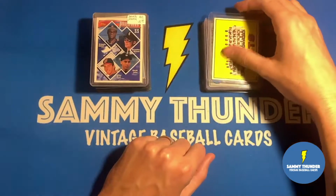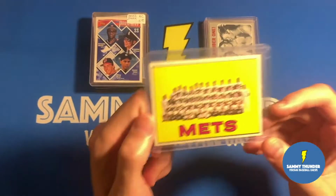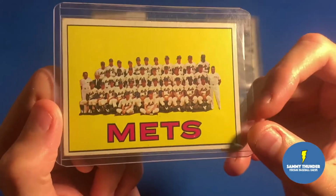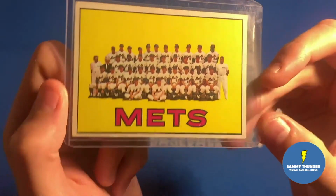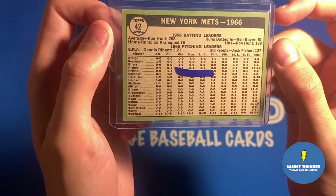So the first card that I picked up from a claim sale was this 1968 Mets card. Card seems to be in pretty good shape overall, decent centering. This one I got for $5, and that's just the top loader, so don't mind the marker. But it's a nice card.